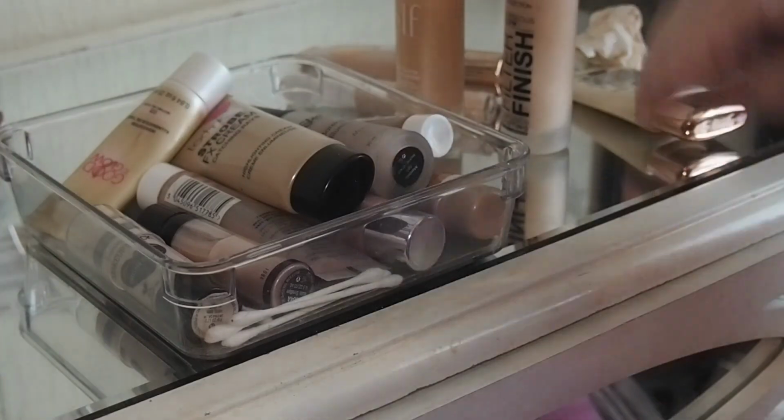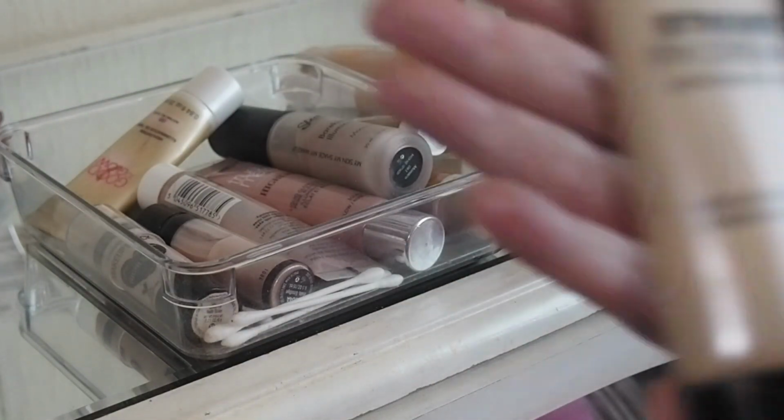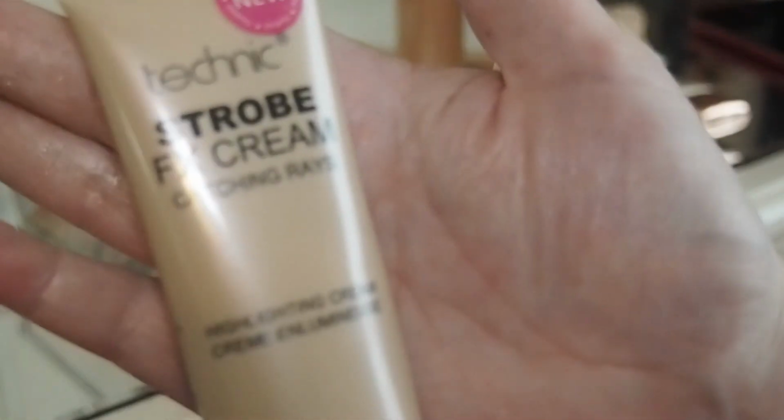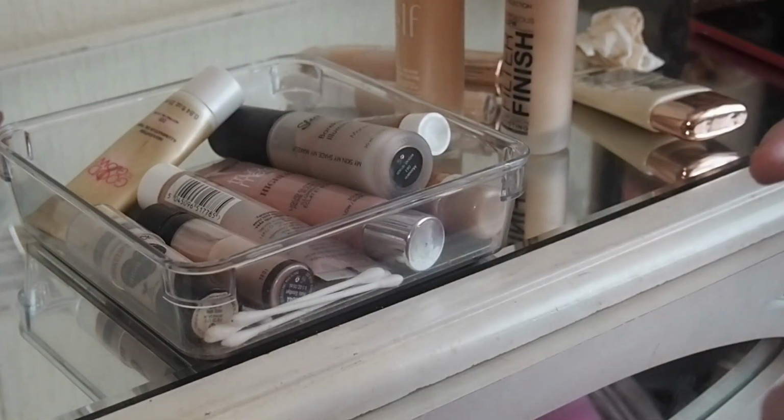And again, it's really, really pretty. Who needs all these strobe creams, illuminating products? And then I've got the Technic Strobe FX cream. This one is in Catching Rays. This one's really nice too. That's like a metallic, like pearlescent shade.